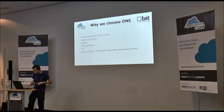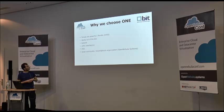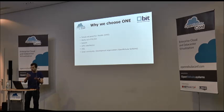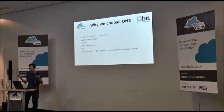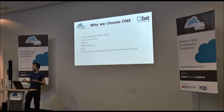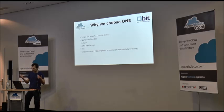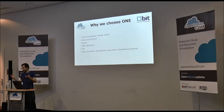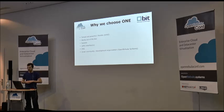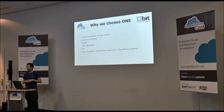So why did we choose OpenNebula in the first place? Well, I think almost everybody likes the simple but powerful nature of OpenNebula. We tried different cloud management platforms, especially OpenStack, but it was a hassle to set up. It just cost us days to get an understanding of how it is supposed to work. Then we installed OpenNebula and it just worked out of the box. So yeah, we went with that.